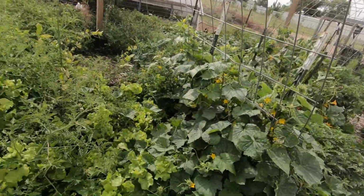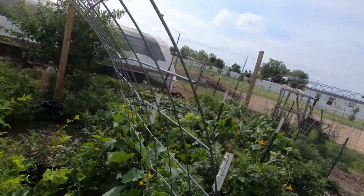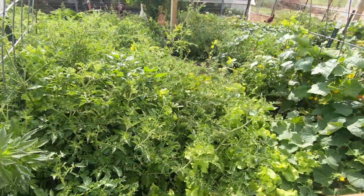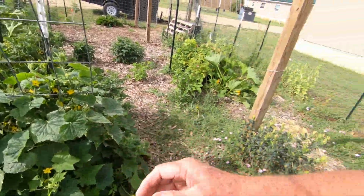I love zucchini. I planted a bunch of lettuce in the middle of this, under this trellis, because I thought, well, I've got tomatoes on this side and cucumbers on this side, and when they grow up over the trellis, it'll make a great shade for the lettuce. Man, the lettuce hasn't hurt at all.